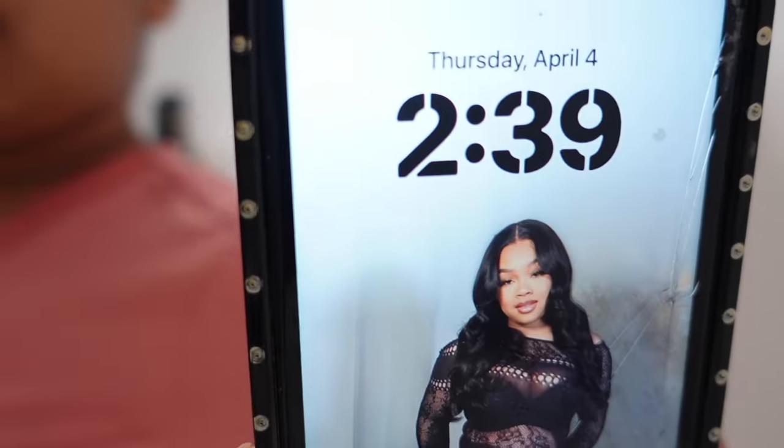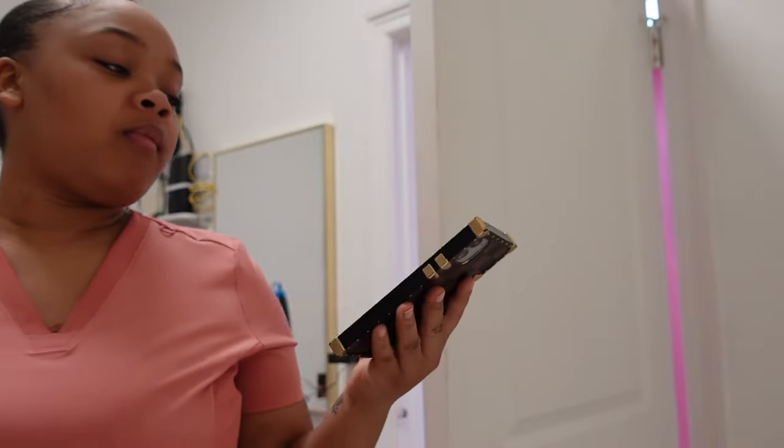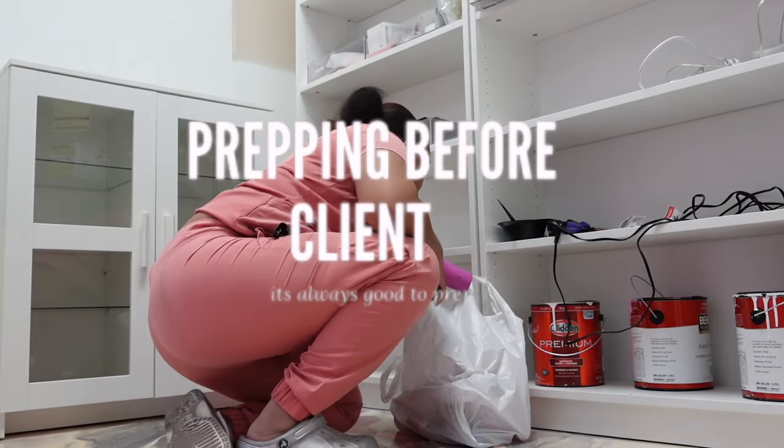Because if I don't get off my ass, I'm gonna have to go back to dance. That's what I'm gonna do. Let me see what time it is. 39. I pray that I'm done by 4 because I have a client at 5. I think I should be done by then. And I'll just check back in with y'all.